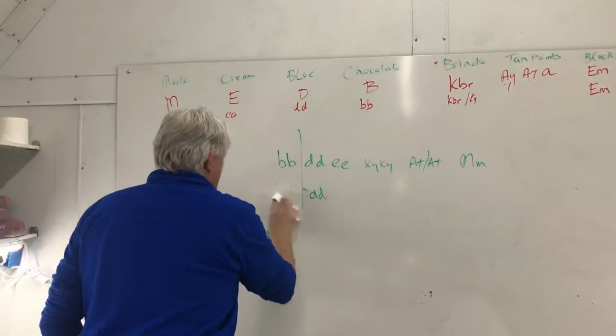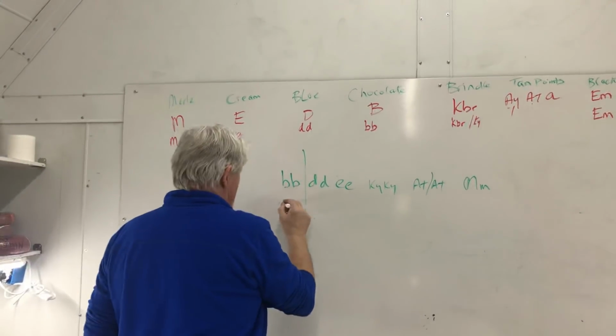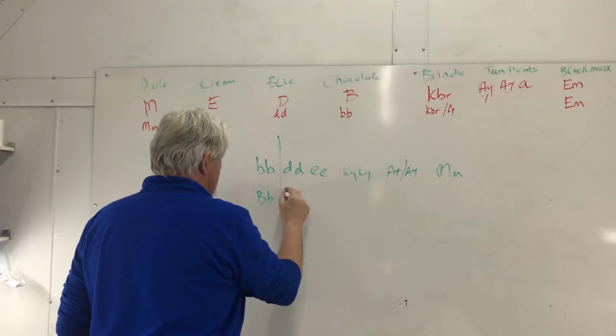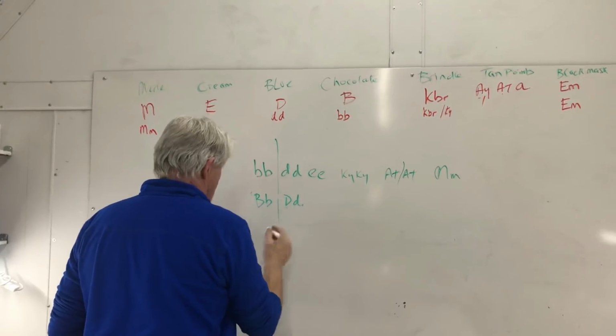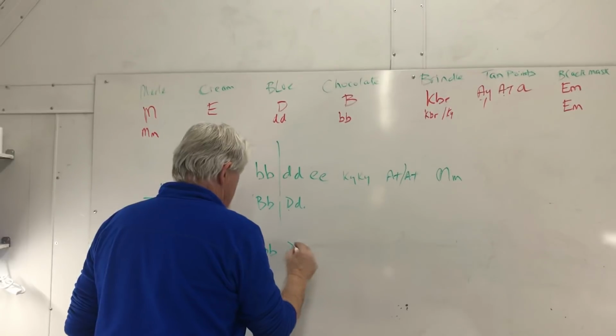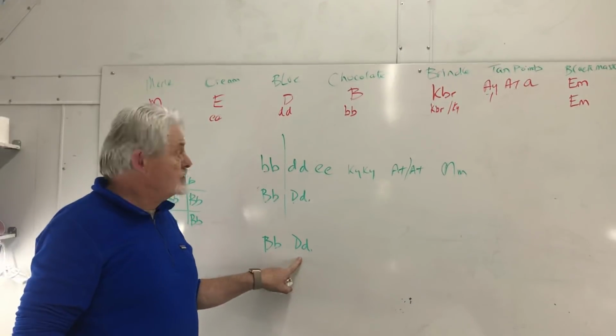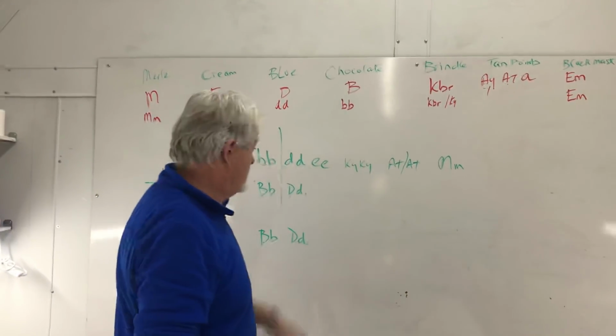Well, let's just go back and put this in here and we'll change this. Let's say that this is BB and this one was DD. And let's just say the offspring we produced in this case were BB and DD, which they would be, right? Mm-hmm. They're not chocolate dogs. They're not blue dogs.